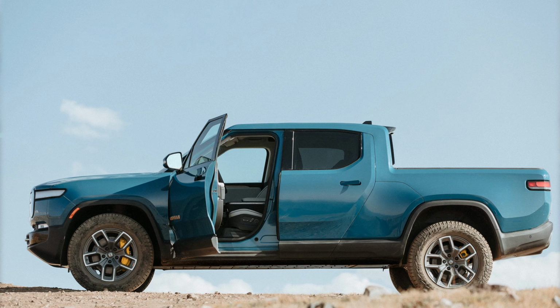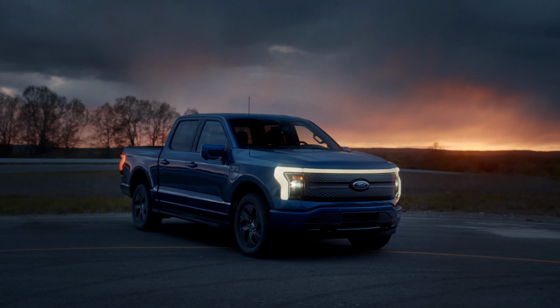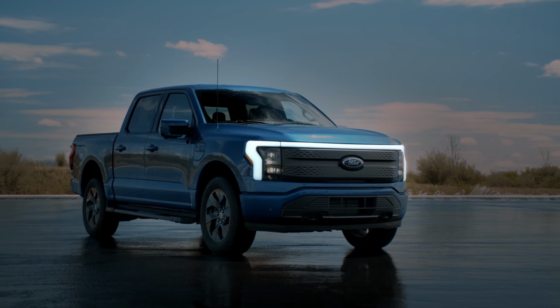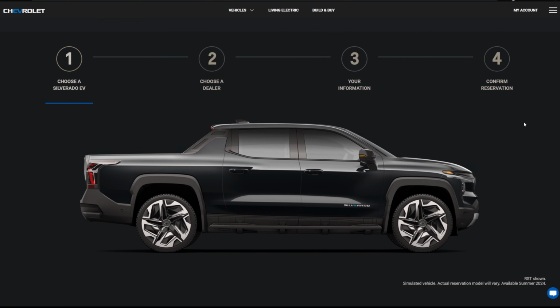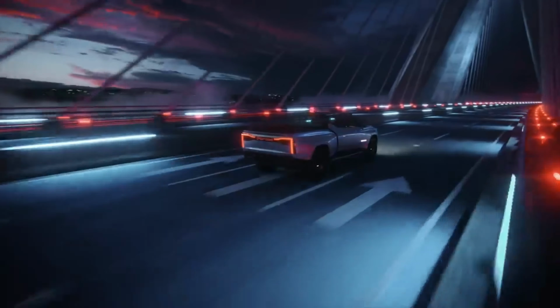Rivian started the electric pickup game in late 2021 and then came forward with the Lightning with availability in mid-2022. Chevy's coming with the Silverado by the end of this year in 2023. But Ram wants to revolutionize the EV pickup truck segment with the 1500 Revolution.